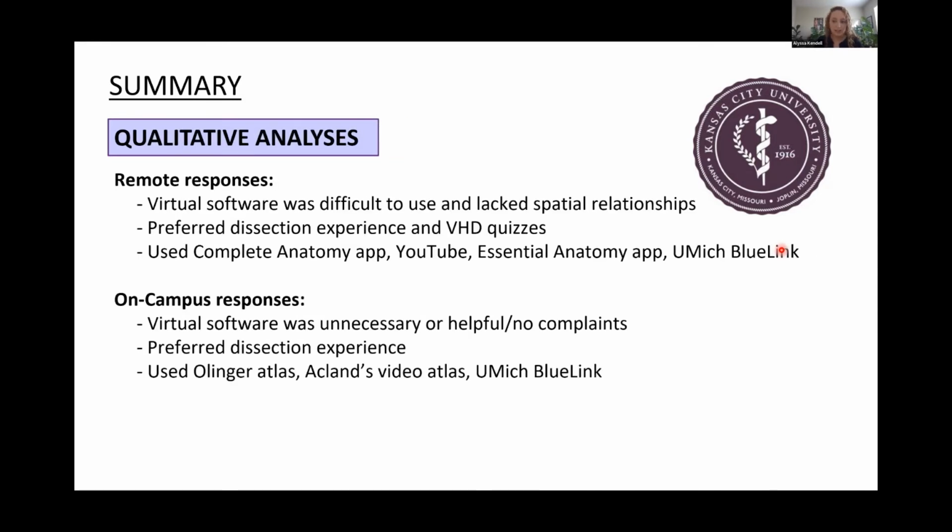So for the qualitative portion of this study, remote student responses from the fall showed that the provided virtual anatomy software was overall just difficult to use and lacked the spatial relationships that were critical for its use and understanding. Students overall preferred the dissection experience over the remote options. And again, they really enjoyed using those quizzes that were provided in the VHD anatomy software.